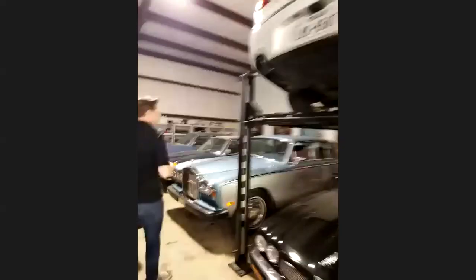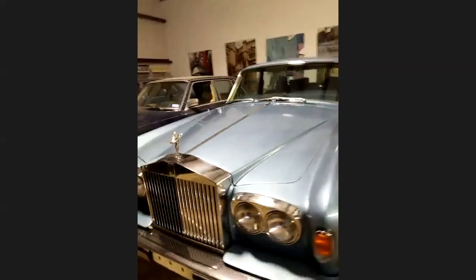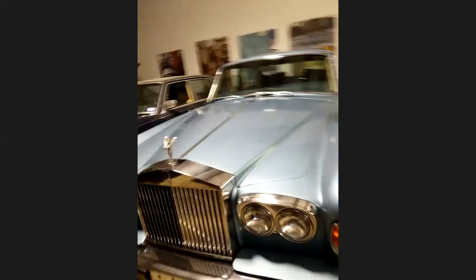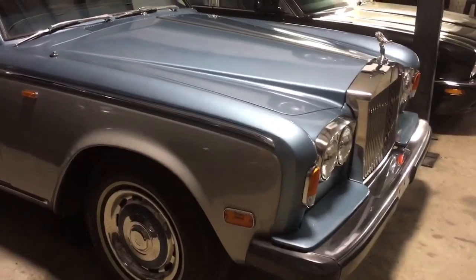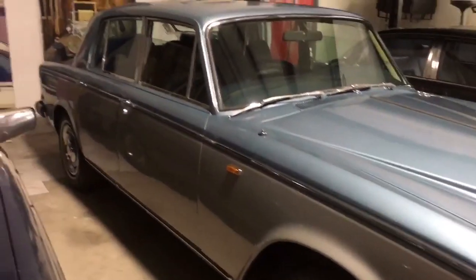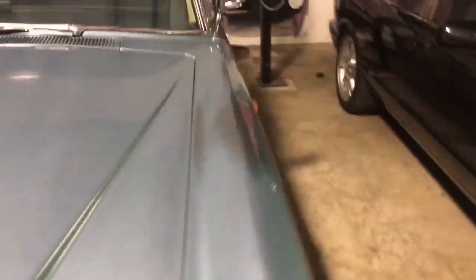So this car is a 1977 Silver Shadow 2, and this was the car that I bought for the music video. I've done a huge amount of work to this car since I bought it. It was a barn find. It had literally sat in a barn for a decade, and at least it was out of the elements, which is good. I knew nothing about Rolls-Royce when I bought this car 3 years ago. And it actually started up, and it did drive.